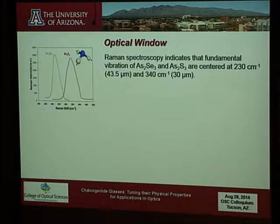Okay, so while we're talking about fibers, I want to go back to my optical transmission here and say a few words about that. Again, it's the vibrations that are responsible for the cutoff in the IR. And we can actually measure very clearly with Raman what is the fundamental vibration, so the fundamental mode of vibration of whatever glass you have. So arsenic selenium, the fundamental mode is somewhere around 220. Arsenic sulfur, it's about 340, and so on. Which, if you convert that in wavelengths, that would be for 340 about 30 micron, and for 230, 43 micron in wavelengths.